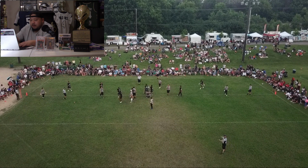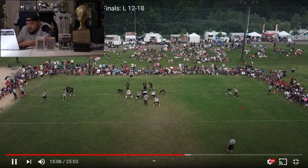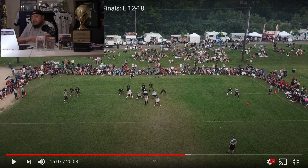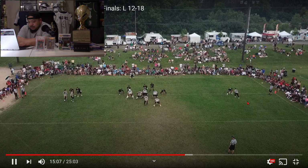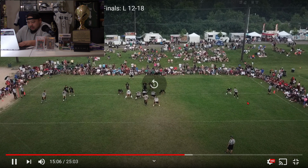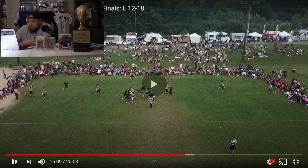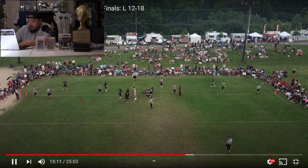And false start here. Let's watch the run block. Alright, so it's a pull. It's a trap, I believe. It looks like a trap. So center cracks, guard cracks here, and it's supposed to run down the middle. So it looks like an inside trap, which actually works out very well executed.